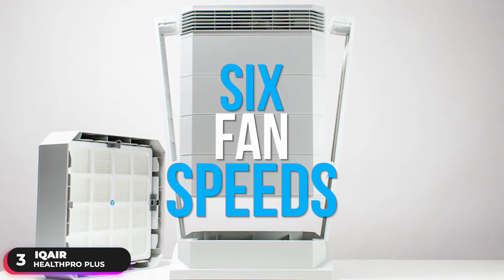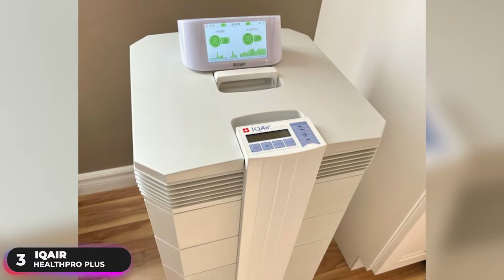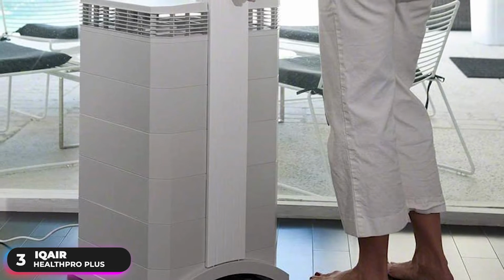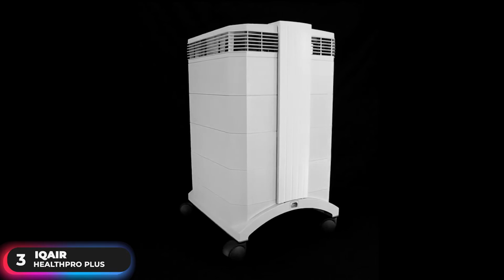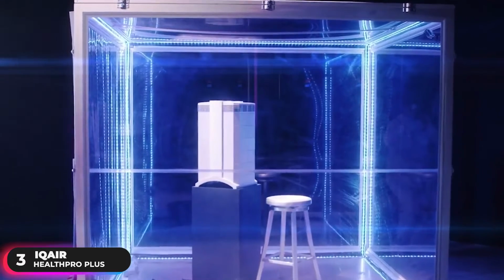Its 6-fan speed make it perfect for small and large spaces. Though it doesn't have a recommended room size, you'll find that it's more than enough for large coverage, able to completely change the air about 5 times in a 450 square foot room. Overall, if your family suffers from allergy or asthma, the IQ Air Health Pro Plus is definitely a must-have.